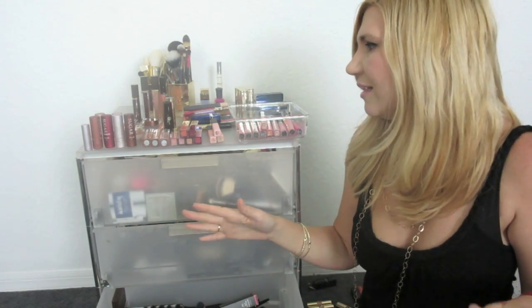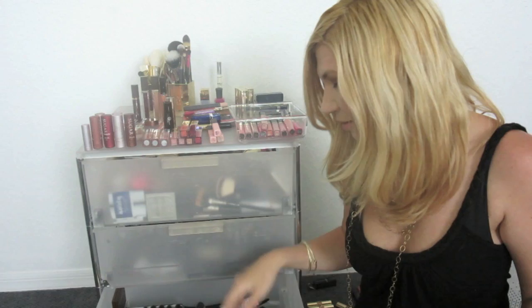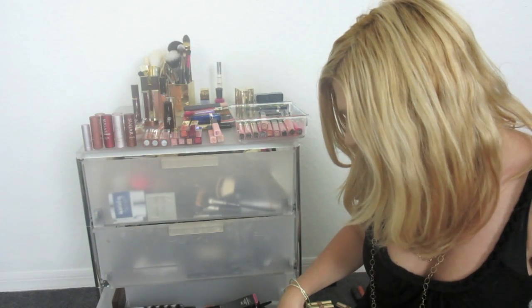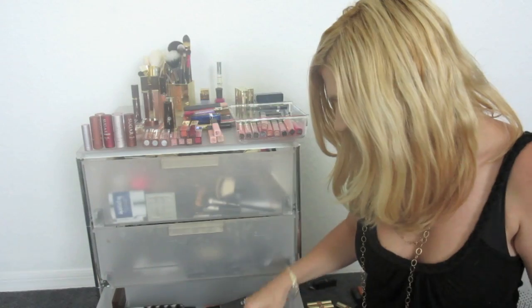I think I was afraid that I wouldn't be able to get those colors because I think they discontinued them, and I was afraid I wouldn't find anything I'd ever love again, and I think that I'm just wrong. You'll find something you love again. I promise. So many lipsticks, so many lipsticks.